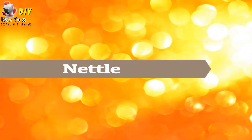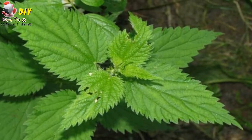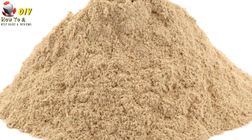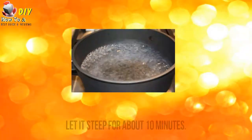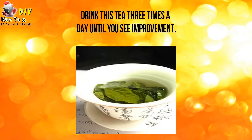Number 1 is nettle. Being a natural diuretic, nettle works well to prevent and reduce water retention. Boil a cup of water mixed with 1 tablespoon of powdered nettle root. Let it steep for about 10 minutes. Drink this tea 3 times daily until you see improvement.